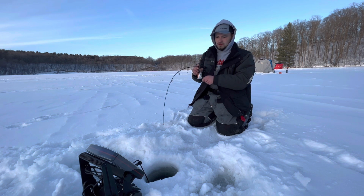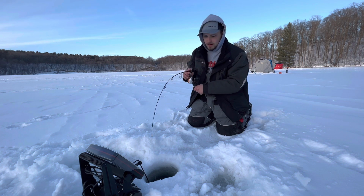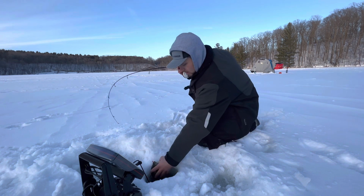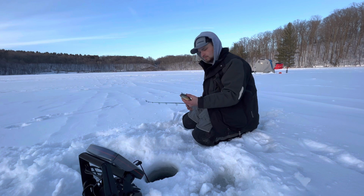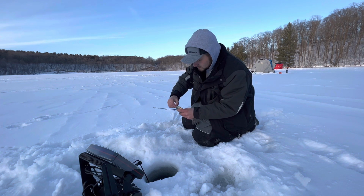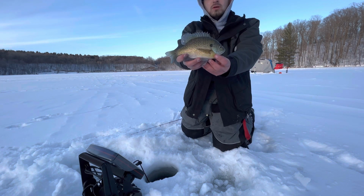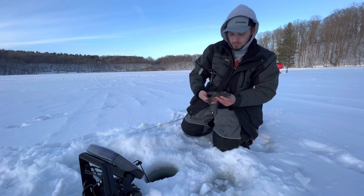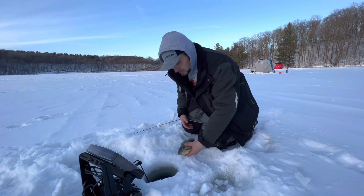Again, this one feels not too bad. You can see the load that this rod has. So if you ever lose fish, it's very rarely because of the rod. And yeah, this one was a nice one. And that's actually a really nice bluegill. Probably that might almost be a 9-incher.